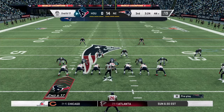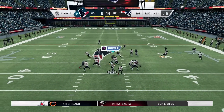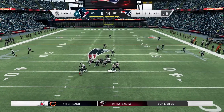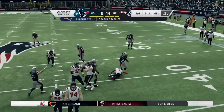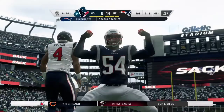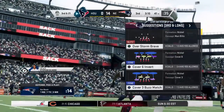You know, despite the scoreline, I think they've got to like where they are here. They're on the road and just one big play away from getting right back in this game. Under pressure again, and down he goes again. Dante Hightower able to get in there for his 2nd sack of the afternoon.